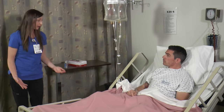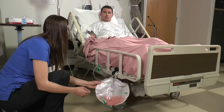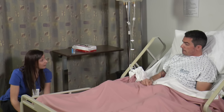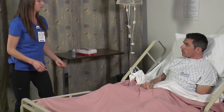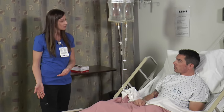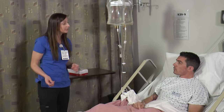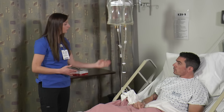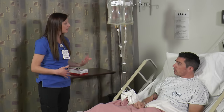So my job is to look at the output, and I'm supposed to be assessing the amount as well as the color. Like I said, we base the drip rate off of the color, and right now you have a light pink, so that means that you're bleeding less. Now, it's also very important for me to be assessing how much drainage is coming out of that drainage bag. The amount of drainage in the drainage bag needs to be equal or slightly more than the amount of solution that is infusing. If I'm infusing, but you're not draining, what's happening is that solution is staying in the bladder.